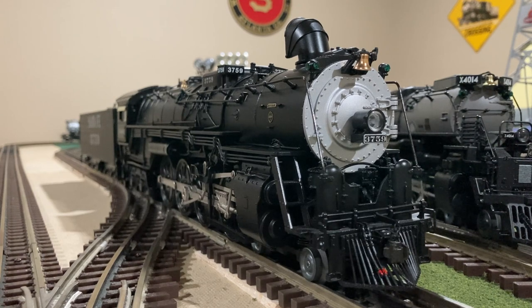In my opinion, I would prefer to get the 2012 first-gen Legacy Northern rather than the second-gen that Lionel came out with around 2020, because the model from 2012 is just far better than the 2019 or 2020 version. The detail is a whole lot better. The brass parts actually look like brass instead of some type of cheap gold, and overall it just looks a whole lot better and performs outstandingly.